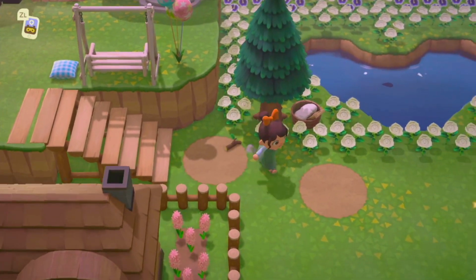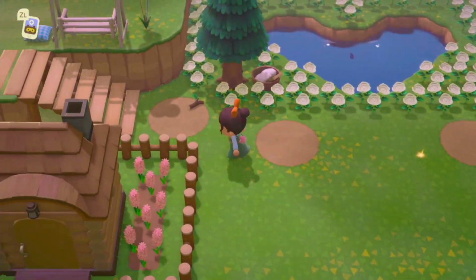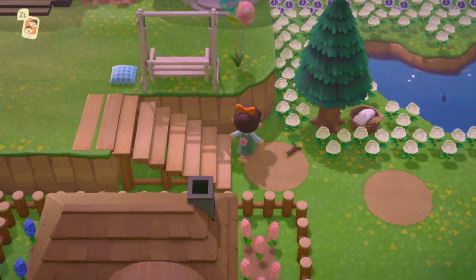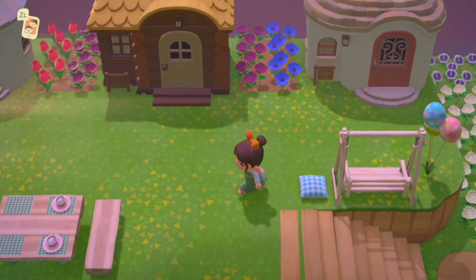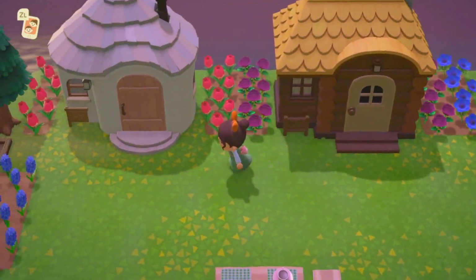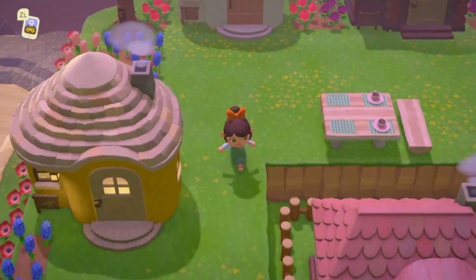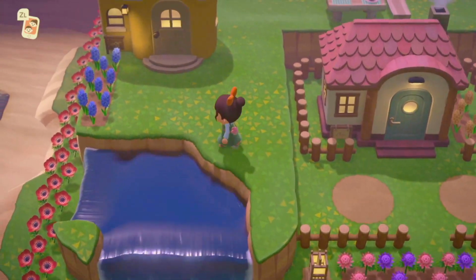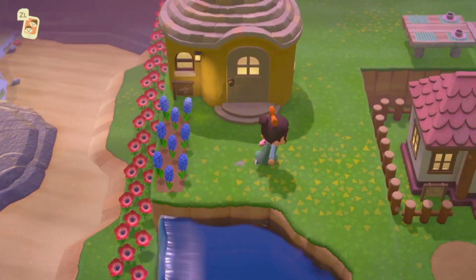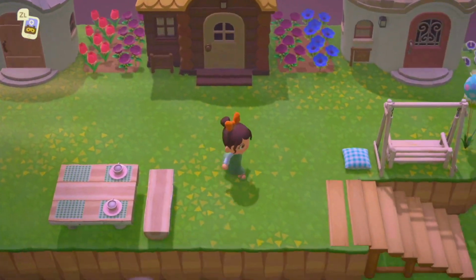So I really like the circle, the polka dot paths. You just make a square and then round off all the edges. So this is a little residential. They have a little garden. This is all super cute.